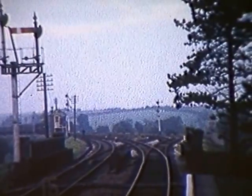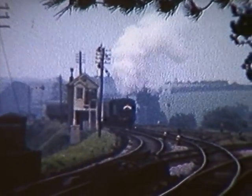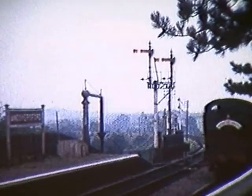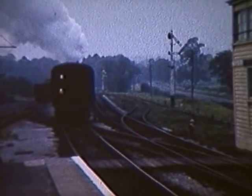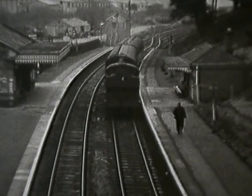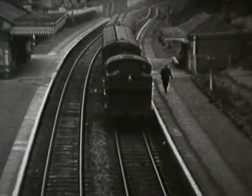My father filmed one of the last workings at Andoversford returning to Cheltenham from Kingham. The train departs Andoversford, notice the traffic-free main A40 road on the right. These scenes, taken earlier in the year, feature the now preserved 4141 on the Kingham services. This is Cheltenham-Leckhampton.